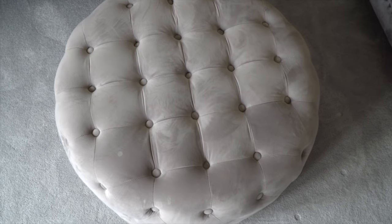And then we have got this, is it a footstool? Yeah, like a poof. A poof? Yeah, no, it's called a poof. We've got this poof, which... are you sure it's called a poof? I'm going to wet myself. A poofet. So we've got this poofet.